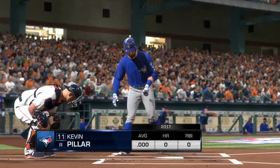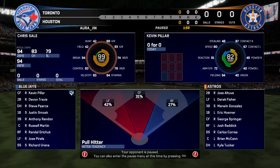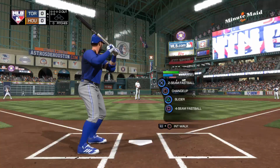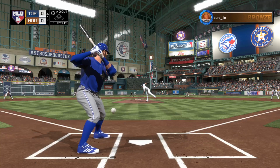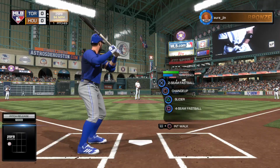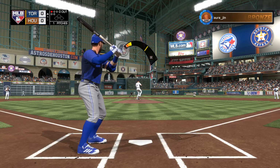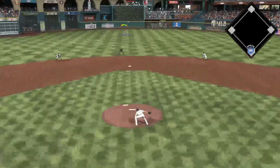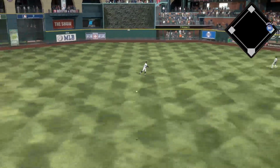Into the box, Kevin Pillar. He'll get us started in this one under the leading lights, leading off tonight for Toronto, center fielder, number 11. And spring training is officially behind us now as the first pitch of the season is looked at for ball one. That's a hit, their first of the new season.